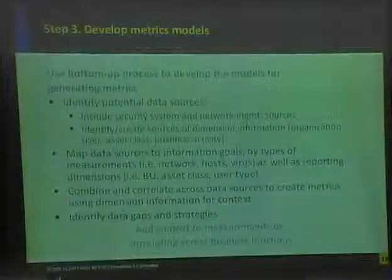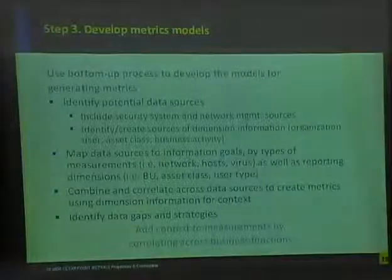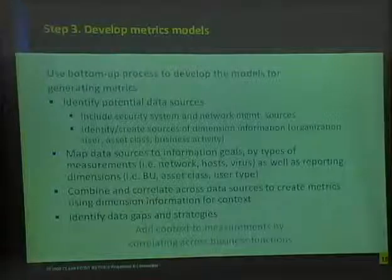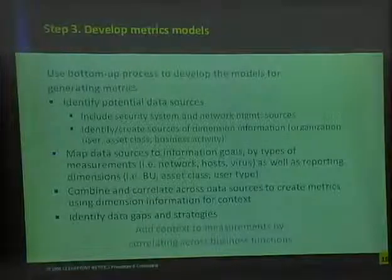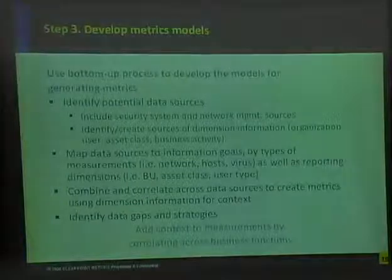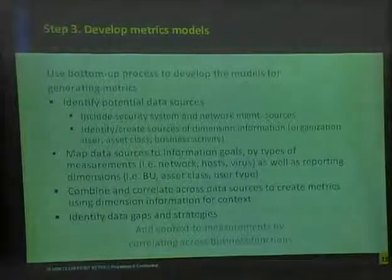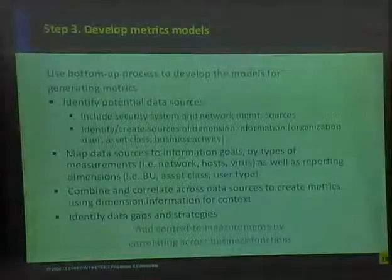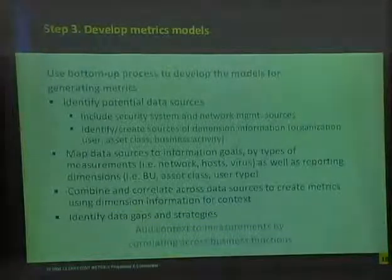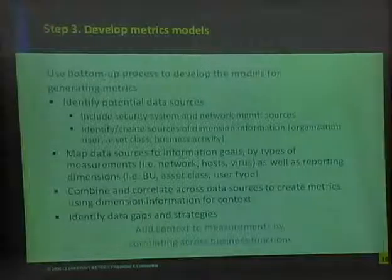And then finally, you develop these metrics models, where basically I take all the questions on the left side of the page, I list all the systems that I know exist in my organization, and I throw them into different buckets. And by the time I'm done, I can see where it looks like I have data for metrics and where I don't have anything. And then I can create a roadmap on how to increase my instrumentation level based on that prioritization of my information needs that I've done in step two.